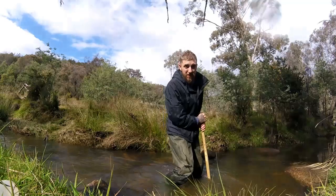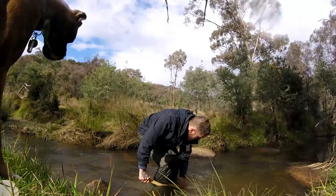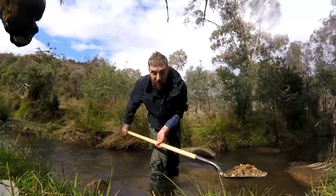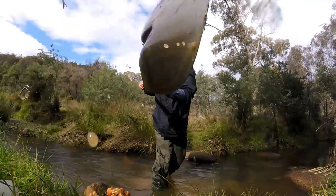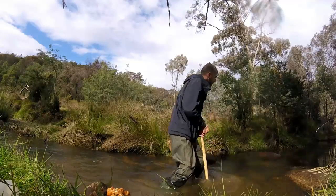We'll keep looking. Bloody sun comes out and it gets boiling hot. Ugh, freezing cold, boiling hot. Welcome to the northeast of Victoria. Worse than Melbourne. Arguably.